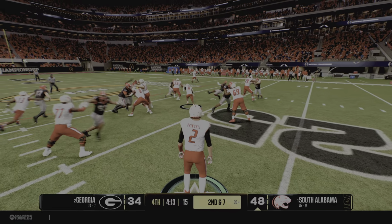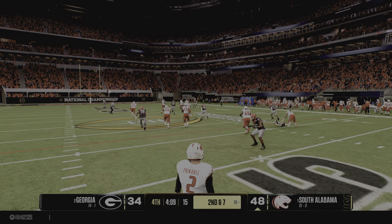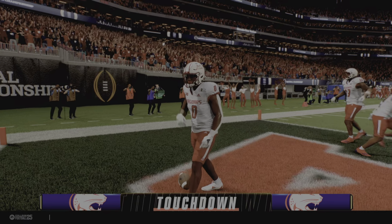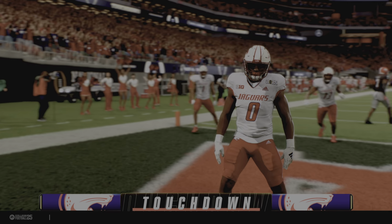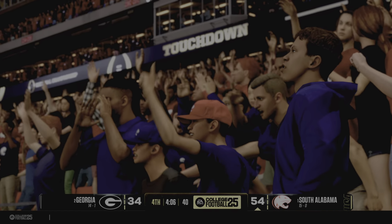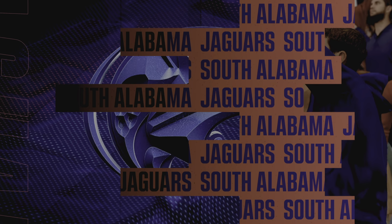He'll hand it off. Powers through. He's found some room at the 45. Oh, and he's in the clear now. It's a foot race. And he runs it into the end zone. Touchdown, South Alabama. All week, I wondered if this back might get loose and come up with a big play like this. The defense had their back turned, couldn't really see where he was. By the time they realized it, he just had too much speed, and he's able to take it to the end zone.